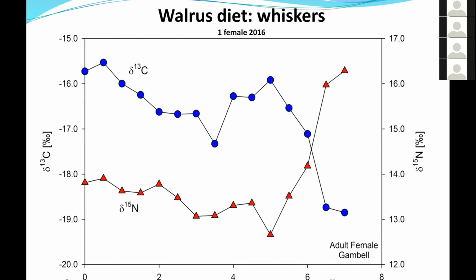And so we had one more animal in that group of 10 that had the potential to also be a seal eater. So we're looking at 2 out of 10 to 3 out of 10 animals collected in 2015 and 2016 that we've looked at so far with their whiskers who had seal in their diet. So this is a much higher percentage than we thought about. And the hunters have been really interested in this and also quite a bit surprised.